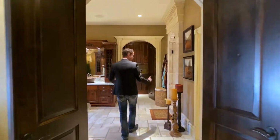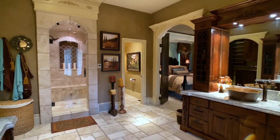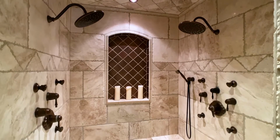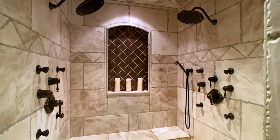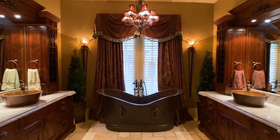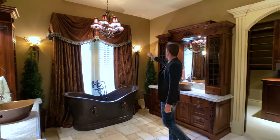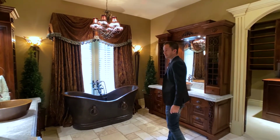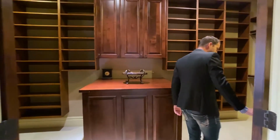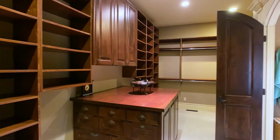And then this would be your master bath. You can close off the toilet area. And then you've got multiple shower heads here in this beautiful tile shower. So you've got some overhead ones and ones that come off the wall. And an amazing bathtub. Very, very neat. And again, the light fixtures, so unique and very customized. And then this would be your master closet. I really like this centerpiece. But yeah, built-in closet over here.